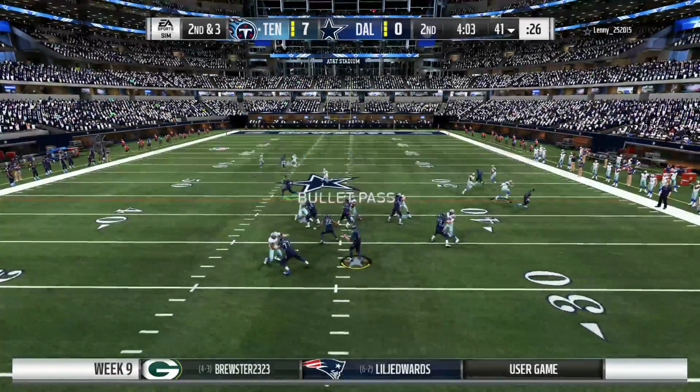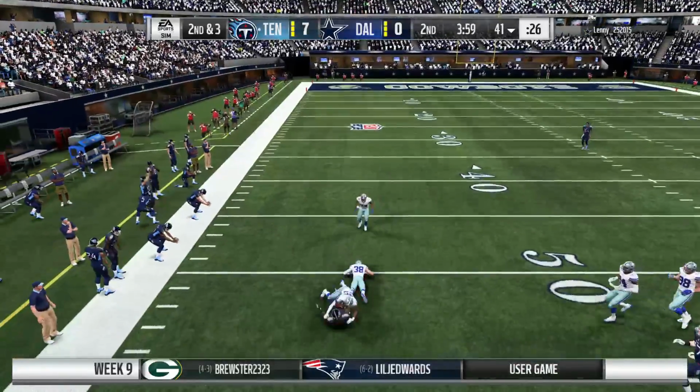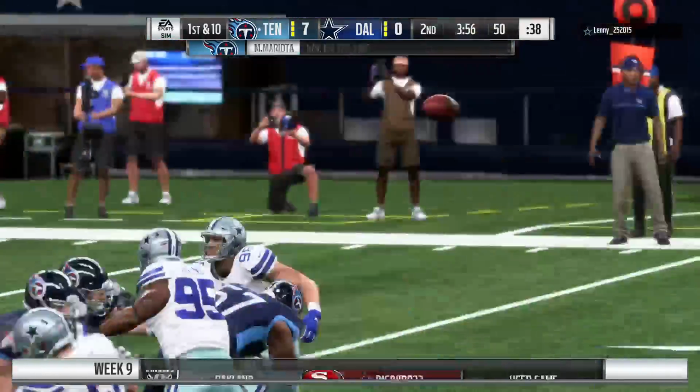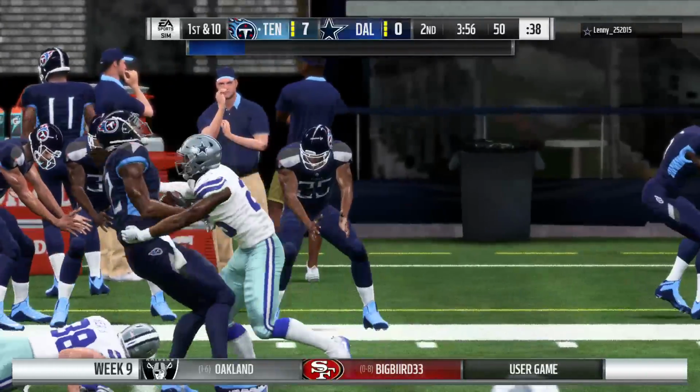Now a second down throw for Mariota. Bryant has it, and he'll get it out to midfield. Looks like, yeah, they'll spot it right at midfield at the 50. They get 9 out of that one, and as a result, the drive continues.